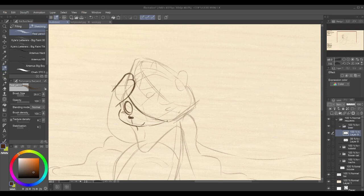I like to think that this little bear is kind of shy. This baby bear.